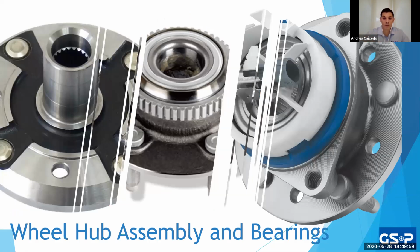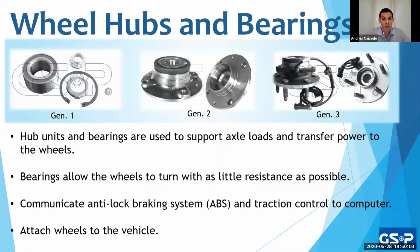All right, getting into the meat of the business here. Wheel hubs and assemblies, what are they? Hubs and bearings. Well, they're the units that help support the weight of the vehicle. Most of the weight is going to fall onto the bearings that are going to be inside.